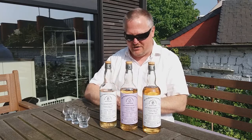These three are all composed from bourbon barrels, and they are all sister casks, meaning they were distilled around the same period and bottled around the same period. For example, the first one is an Auchentoshan 16-year-old from 2000 and is composed of two bourbon barrels. The second one is a single bourbon barrel and is an 18-year-old bottled in 2018. And finally we have a 16-year-old from 2001, which was bottled in 2016 from a single barrel.